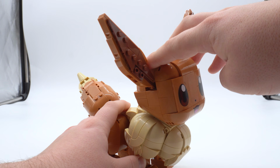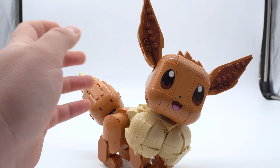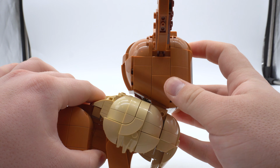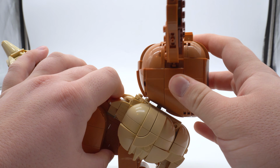It is somewhat static in that sense, but I've played plenty of modern Pokemon with the 3D models. I've seen Eevee so many times, and this does feel like the right amount of motion for an Eevee head. Ball joint's tucked away pretty nicely too. There's not a huge gap between the body and the head. Obviously from this angle with the camera you can see it, but in regular use it's pretty hidden away.